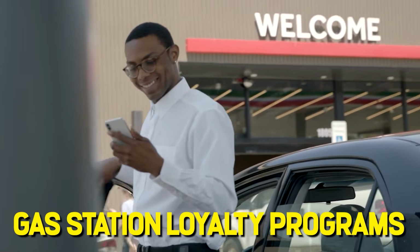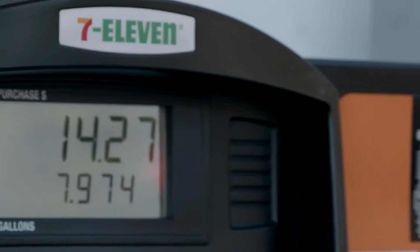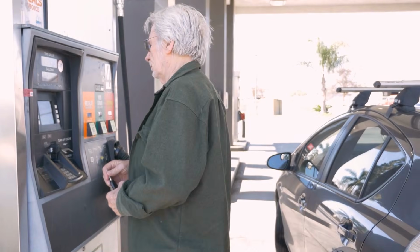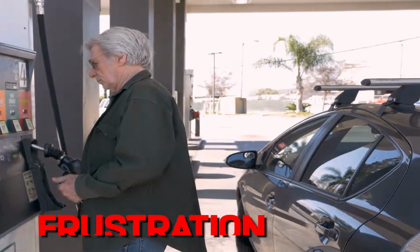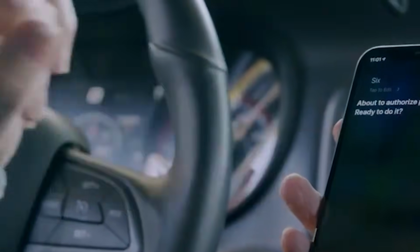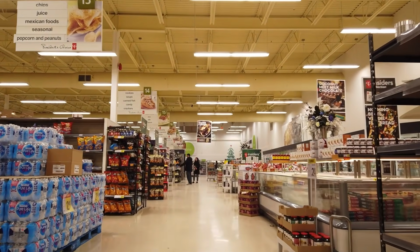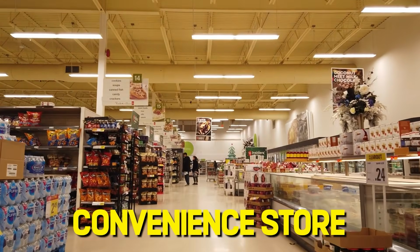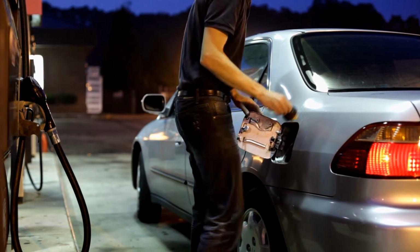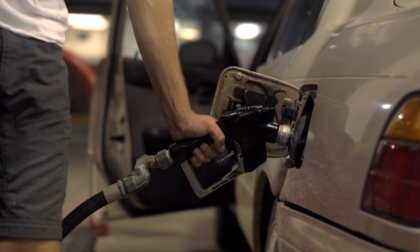The loyalty program illusion. Gas station loyalty programs are masterpieces of behavioral psychology. We say that with genuine respect for the engineering involved, and genuine frustration at having fallen for it for years. Here's how they work. You sign up for a card or an app. You earn points per gallon. Points eventually convert to cents-off coupons or free items in the convenience store. The program creates a sense of accumulation, of progress, of loyalty being reciprocated. You feel good about filling up there.